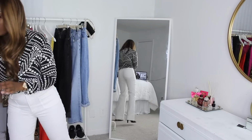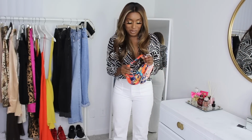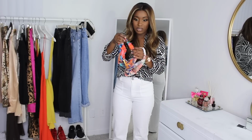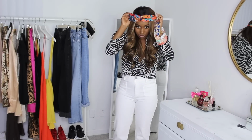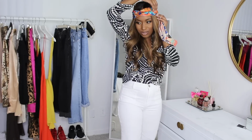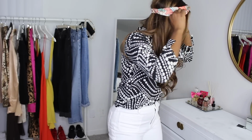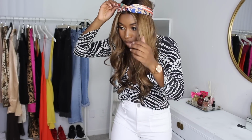I got some headbands. I think these were like $4.90, and I don't wear headbands, but I'm trying to be a little bit more stylish for this summer. So I got these. I love the print of this one, and I can see myself wearing these on vacation as well. This is really nice. And then this other one, I don't really want to put it on my head so my makeup doesn't get messed up, but this is the other one. These are so nice. So yeah, I got that.